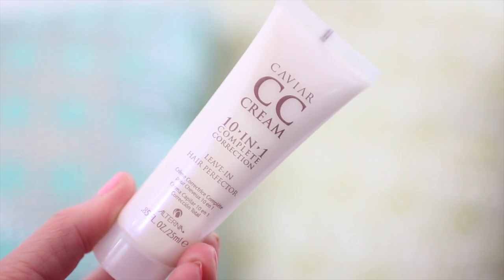I also have a hair product. It is the Caviar CC Cream 10-in-1 Complete Correction Leave-In Hair Perfector. And I think I got this product from my Sample Society box that we don't show you guys. We just haven't shown you. I think I got a bigger one of these, or I got it in something else recently, because I know I looked at all the 10 different ways. Yeah, it's familiar. Whatever, we'll have to try it.